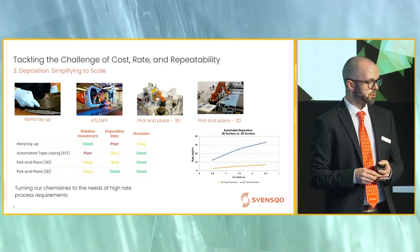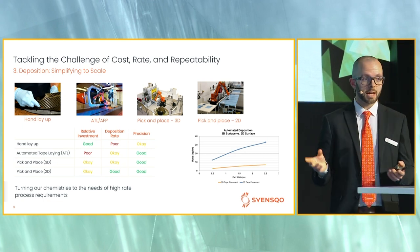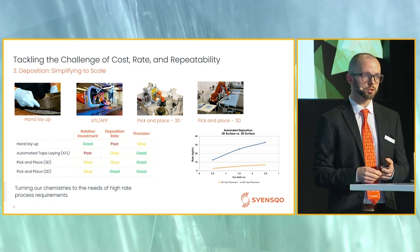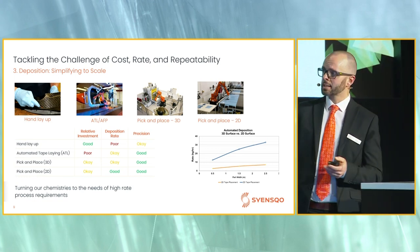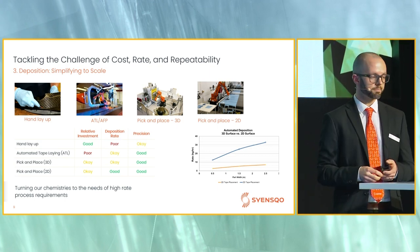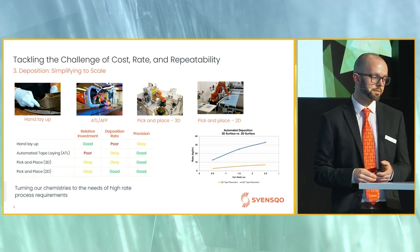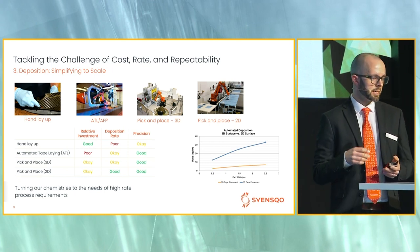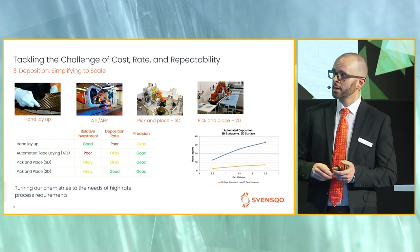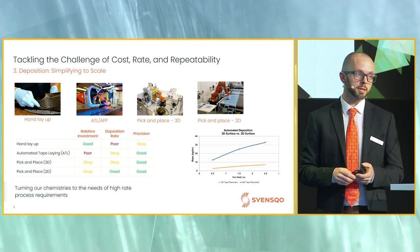And then lastly, we're talking about deposition and simplifying to scale. So hand lamination still has its place. It has a great low initial investment cost, but is only really suitable for low volumes. ATL or AFP has some fantastic precision, but we still have a deposition rate issue. If we really want to meet the holy grail of low initial investment, optimized deposition rate, and also deposition precision, not only do we think pick and place is the future, but we're really focusing on 2D pick and place.